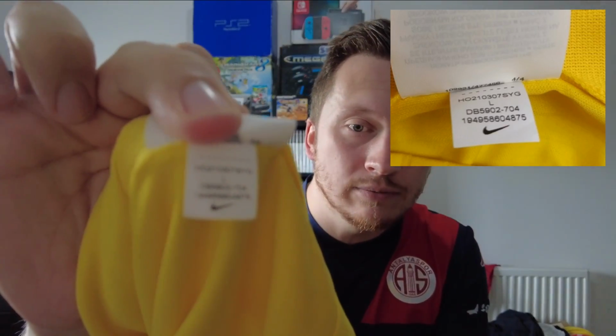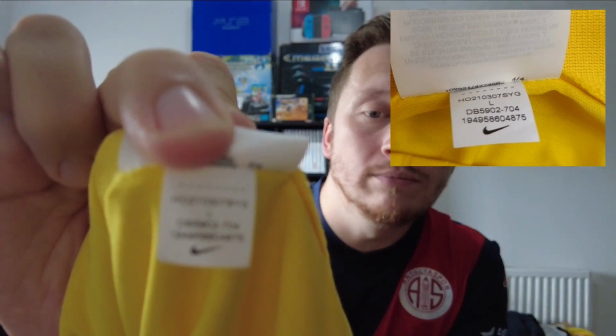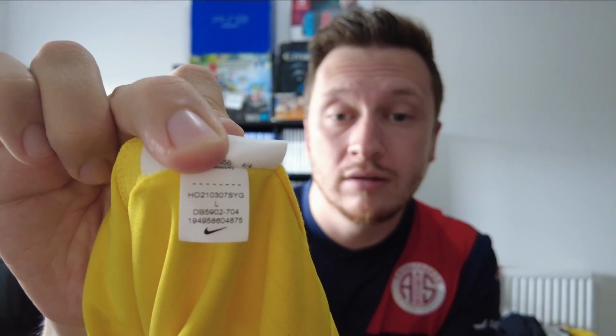However, I'm going to openly give this to you because I'm happy for you to go and research it yourself. There is the product code. What you're looking for, by the way, is to type in DB5902-704. It's probably blurry, I do apologise, but if you type that into Google, you will get the item that number corresponds to.